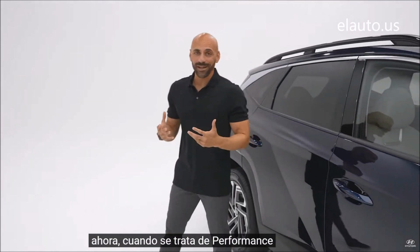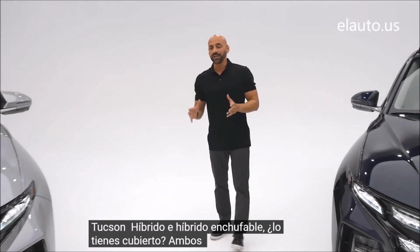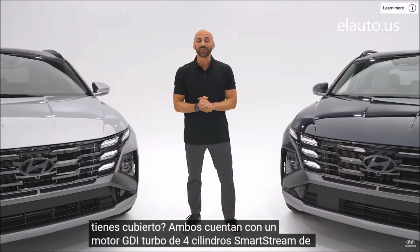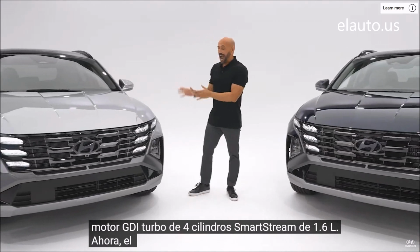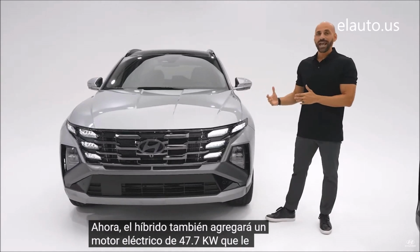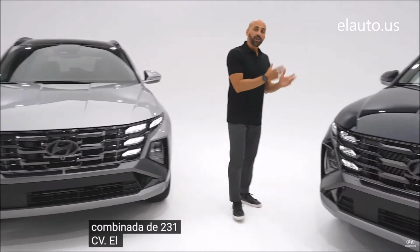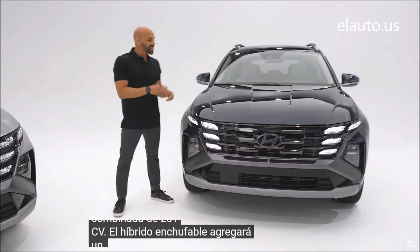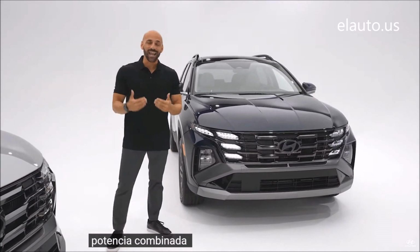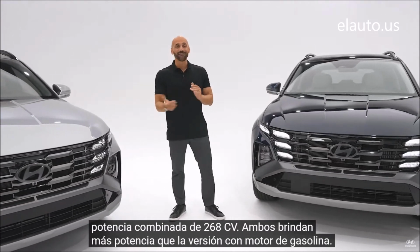Now, when it comes to performance, Tucson Hybrid and Plug-in Hybrid have you covered. Both of them feature a 1.6-liter SmartStream turbo 4-cylinder GDI engine. Now, the hybrid is also going to add a 47.7 kilowatt electric motor, giving you a combined 231 horsepower. The plug-in hybrid is going to add a 72 kilowatt electric motor, giving you a combined 268 horsepower. Now, both of these provide more horsepower than the gas engine version.